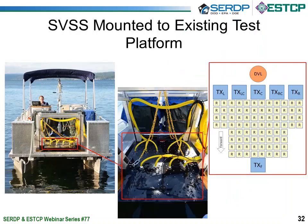So this is what the array looks like mounted on our pontoon boat. So you can see the array from the prior slide on the right. That array is mounted to what we call the array plate. It's this large black metal plate here.